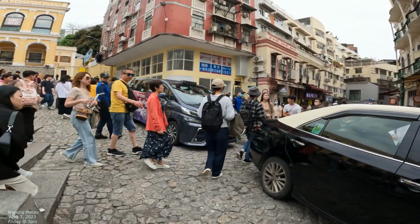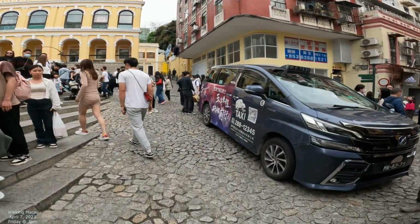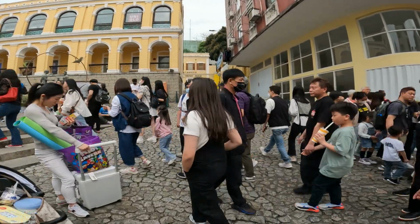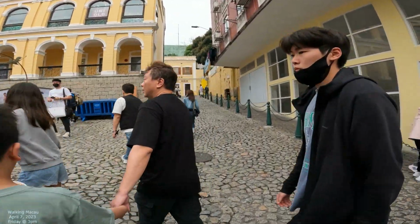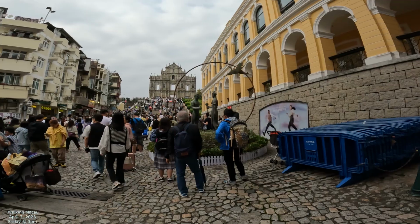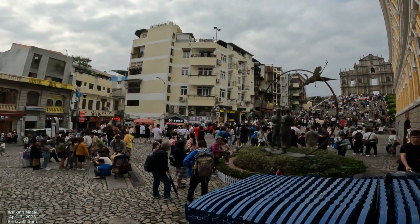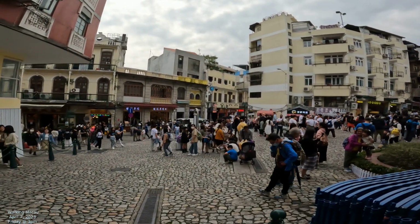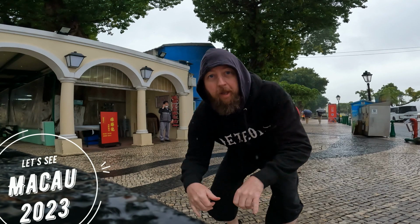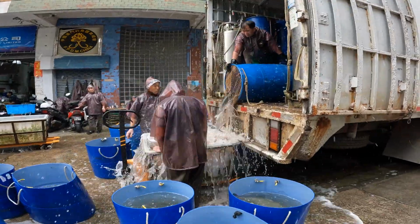See if they can get across. Okay. Just gonna walk across the crowds a little bit. Go uphill a little bit. Okay. That's the last thing we're going to capture right there on the street. So pretty cool space. Hey, check it out, Macau 2023. Check out some more streets.